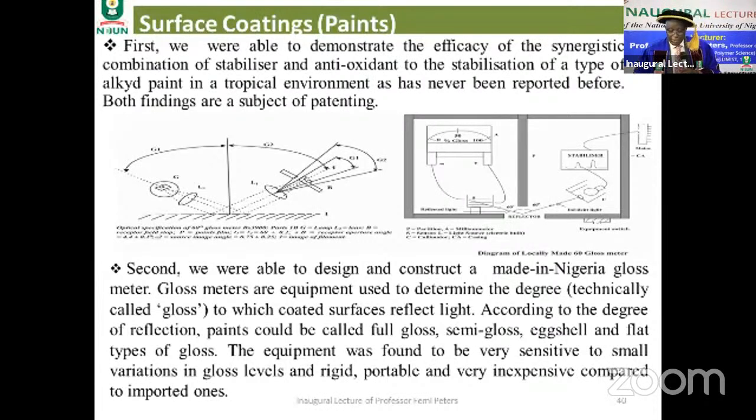The structure I have there is what we constructed of a gloss meter. Secondly, we were able to design and construct a made-in-Nigeria gloss meter. Gloss meters are equipment used to determine the degree to which coated surfaces reflect light. According to the degree of reflection, paints could be called full gloss, semi-gloss, eggshell, and flat. This equipment was found to be very sensitive to small variations in gloss levels, rigid, portable, and very inexpensive compared to the imported ones. Both, Mr. Vice Chancellor, sir, are subject of patenting.